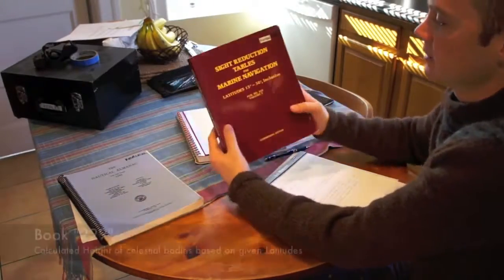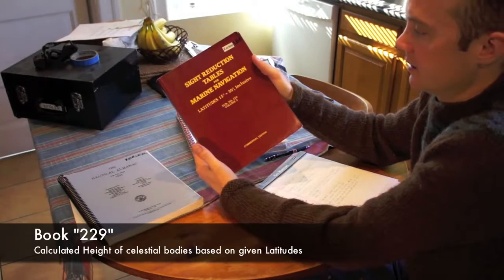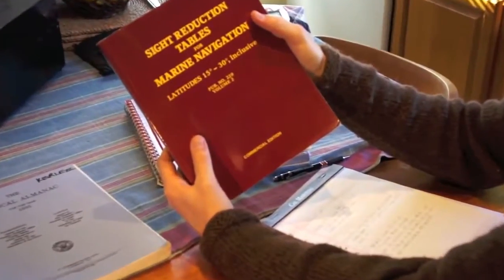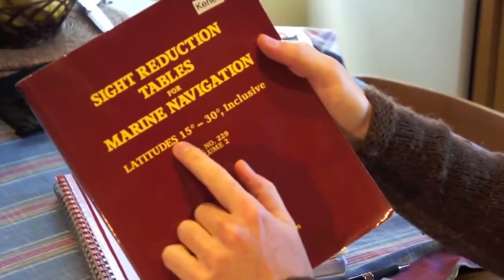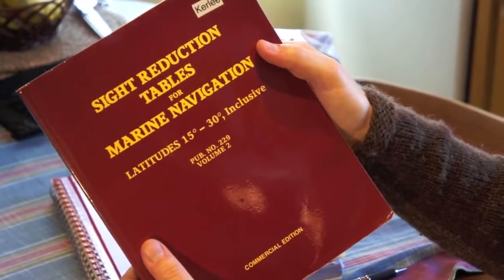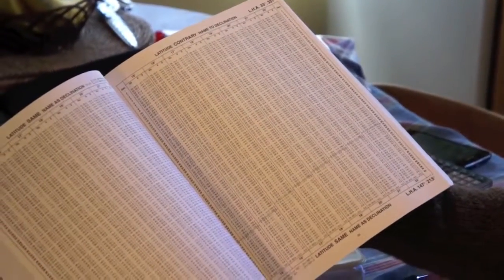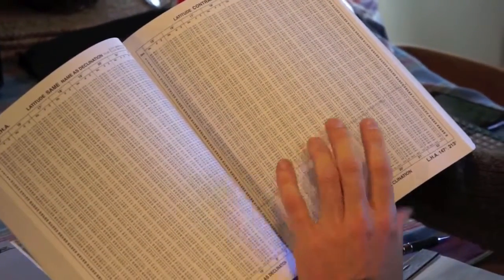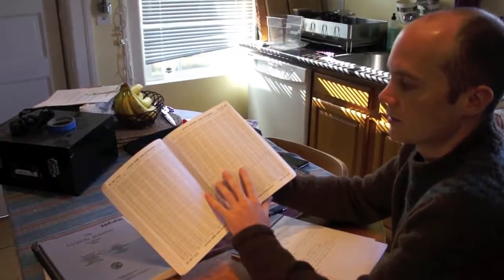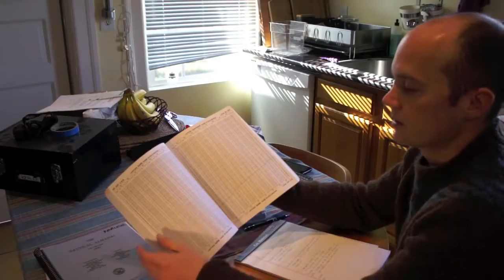The next one we got here, this is called 229, and this book never changes. It's always the same 229 right here, and this is for latitudes 15 degrees to 30 degrees, and it works for north and south latitudes. In it we have loads of tables, and all we do here is 229 says if you're here, this is where that celestial body should be in relation to you. So this is telling you calculated height of the star, where it should be by the books.